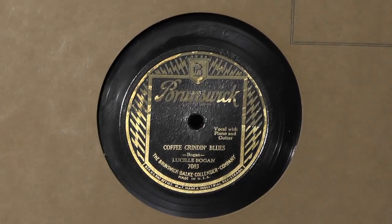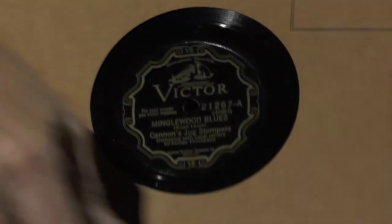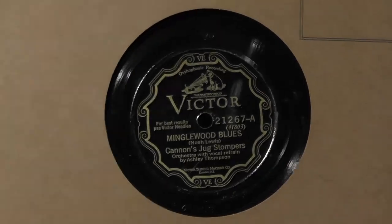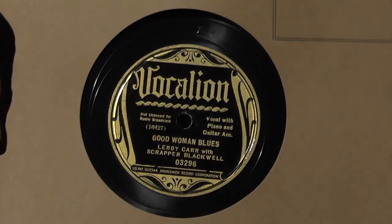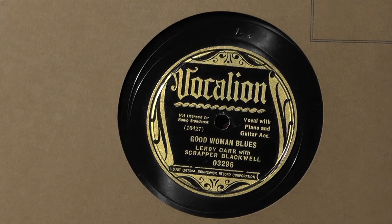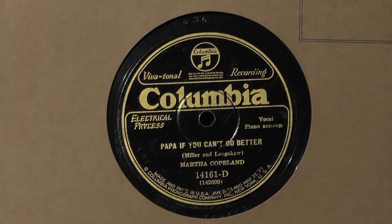5551, Lightning Bolt Brunswick, Lucille Bogan, $250 minimum bid on that. This is 5551, this is 5561. Bumblebee Slim, $50 minimum. 5567, Victor Scroll by Cannon's Jug Stompers, Minglewood Blues, $250 minimum bid, B++ condition. 5570, Leroy Carr, Scrapper Blackwell on Vocalion, $100 minimum bid. 5574, Martha Copeland, nice Victor Columbia Vivatonal, $50 minimum.